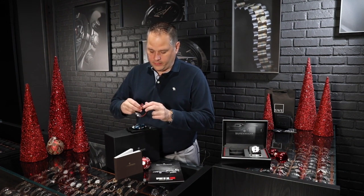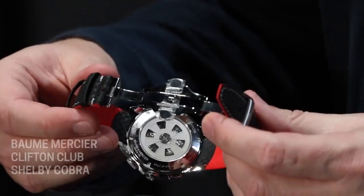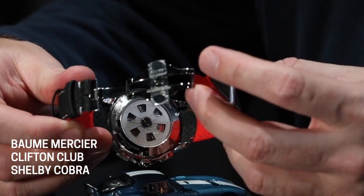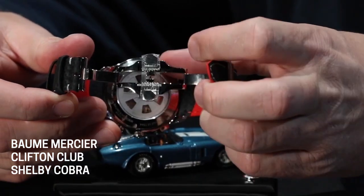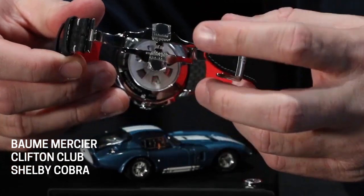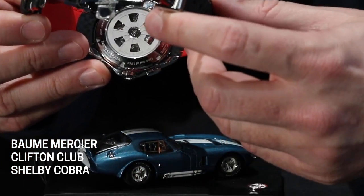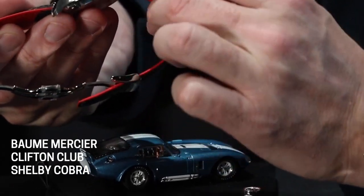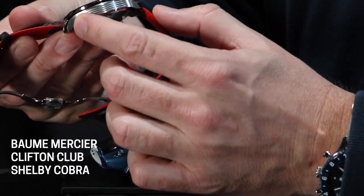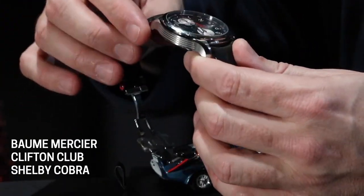Now, when you turn the watch over, you can see that the internals of the watch, the rotor that winds the watch, is designed after the wheel design on the car. So there's all kinds of fun little points. Even the intake grate on the side of the watch is instrumental. Just all kinds of fun things.